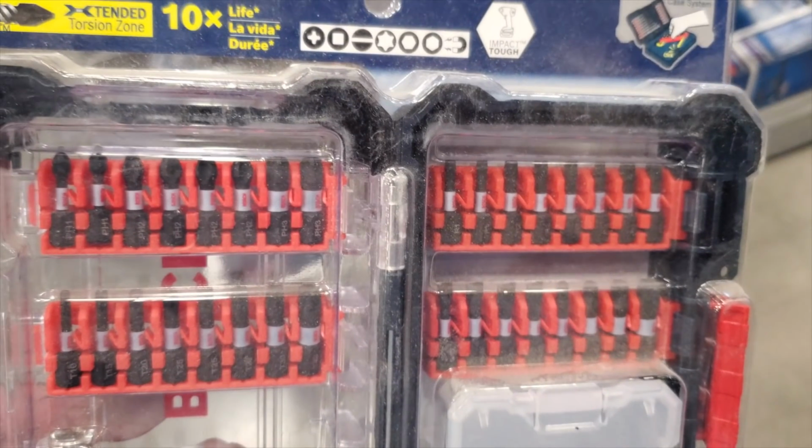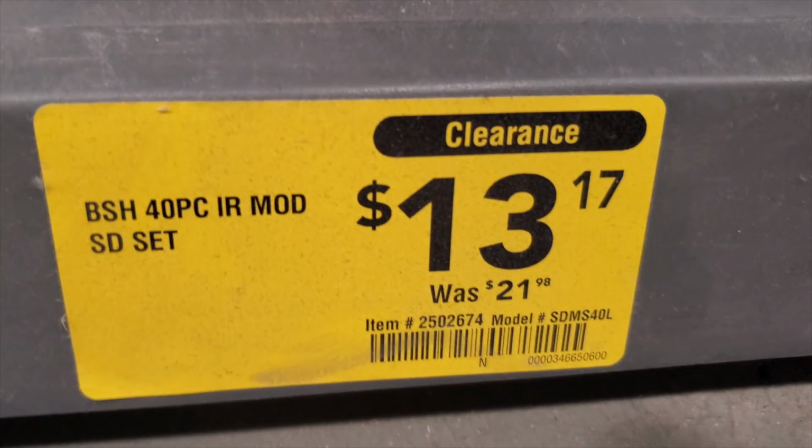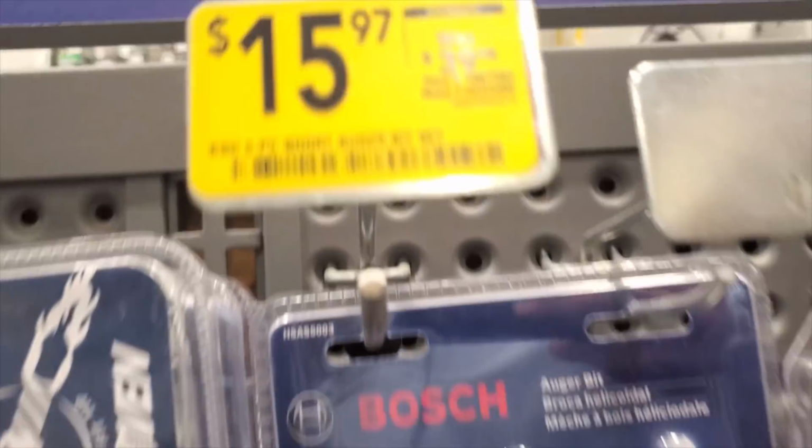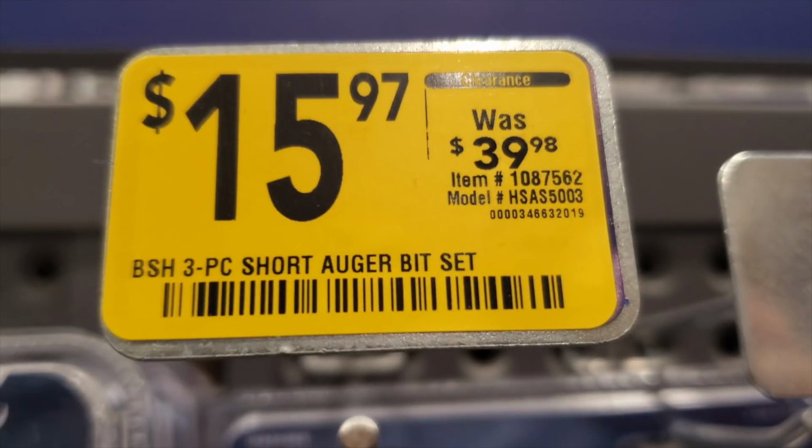And this is actually another store, by the way. This is another kit that I found. It's a little bit newer than the other one that we saw for $6. This is the Bosch, it's 13.17, was 21. It's a 40 piece. So it is the newer one. And then we got the same auger bits here. 15.97. That's a really good deal. Down from 39.98.